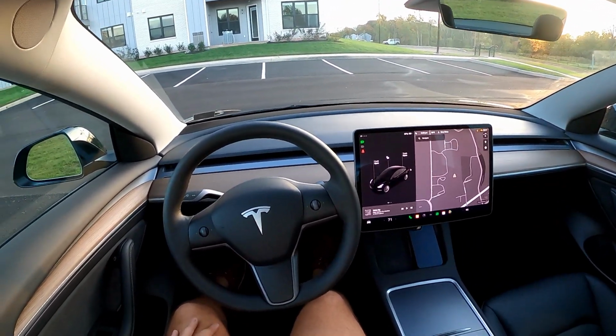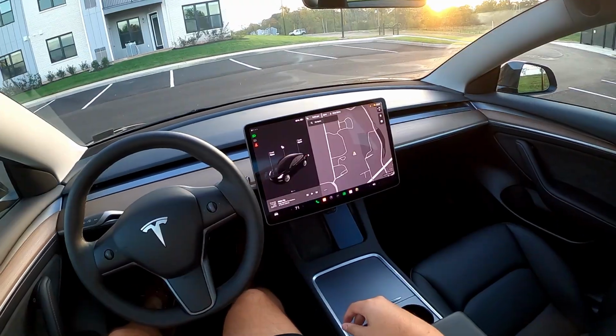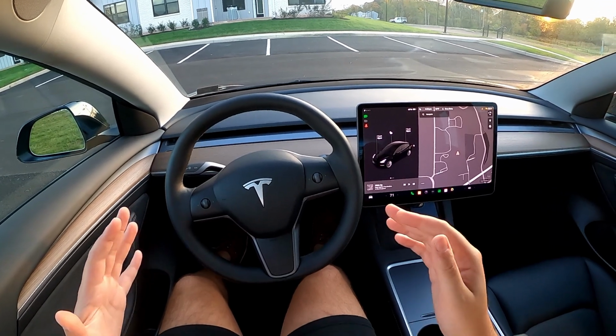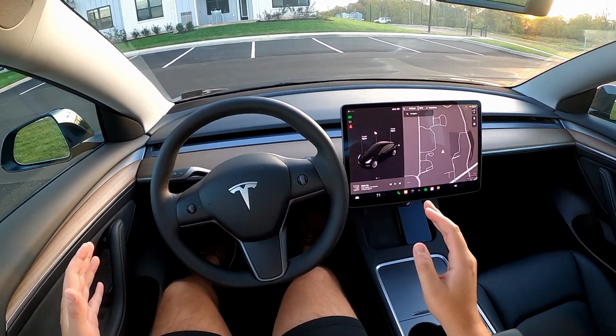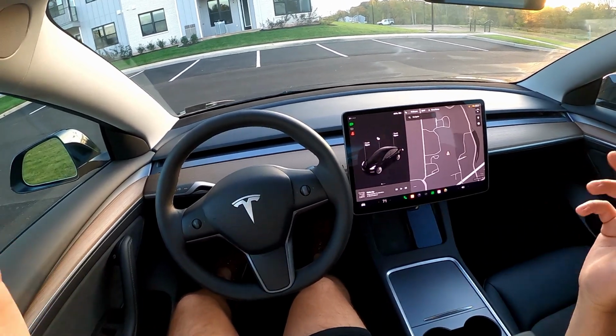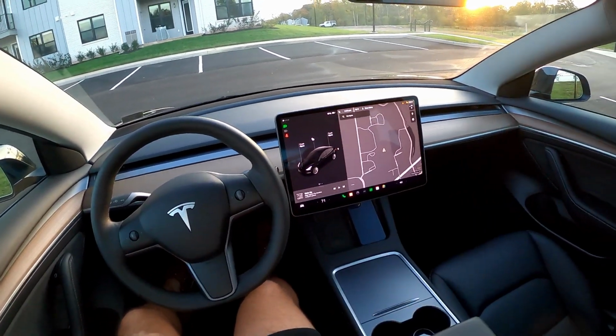Today we're taking a look at a 2023 Tesla Model 3. I'm back in a Tesla, guys. This has been about 2 years since I've been in a Tesla, so I'm very excited to see what it's like coming back to an electric car after 2 years, and after driving 2 different gas cars as well as another electric car, the Mustang Mach-E.